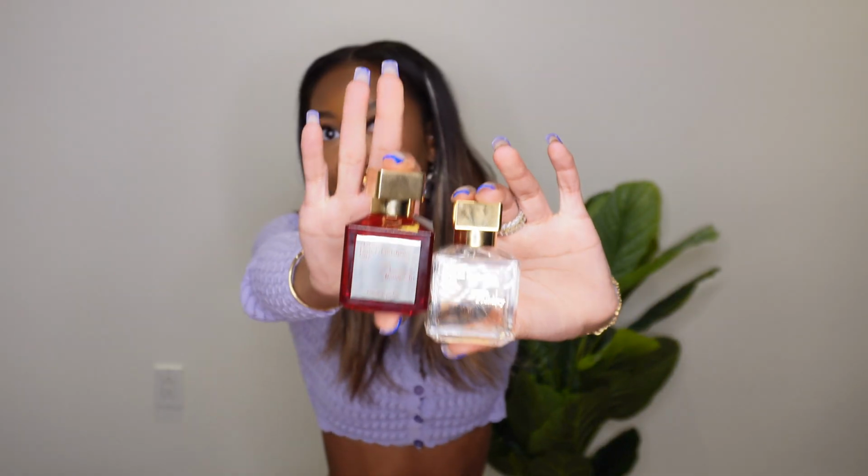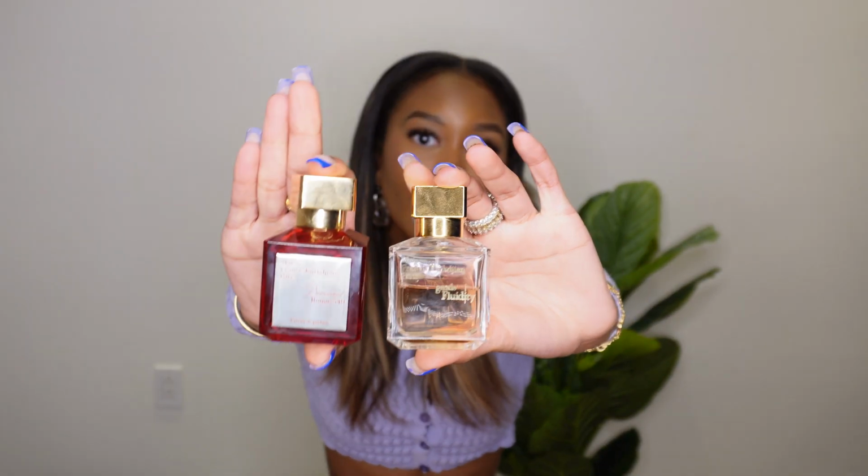I don't wear it by itself because I feel like it's a little bit too masculine. I'll pair it with, you know, Miss Vanilla 28, but I rarely wear it by itself. These two together, showstopper. Very, very much so beautiful.